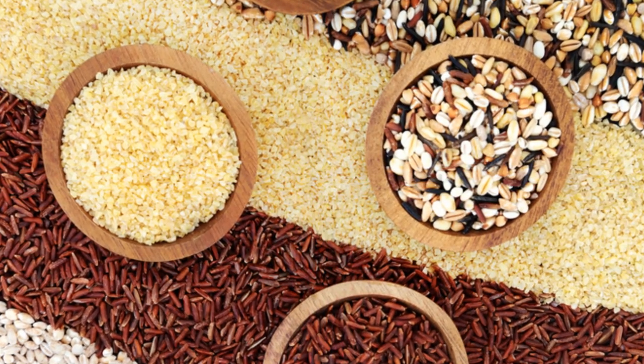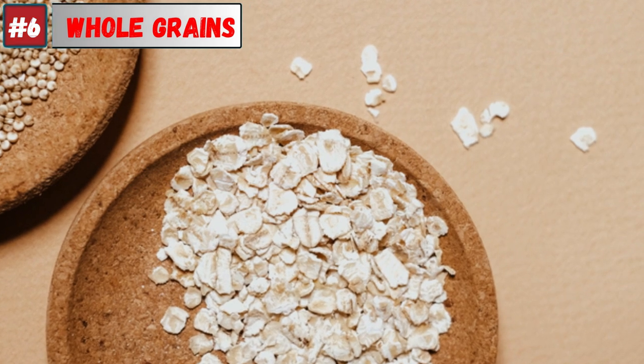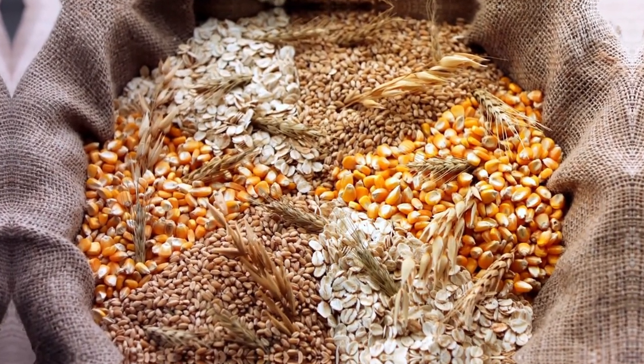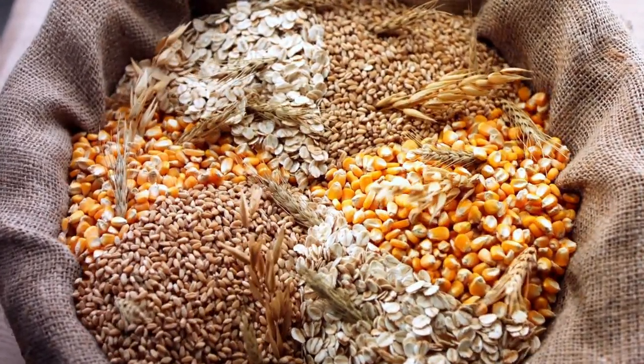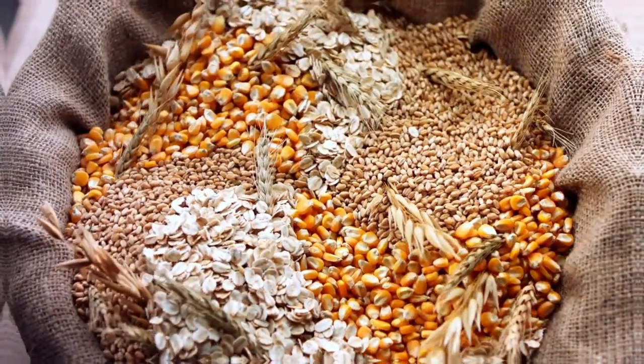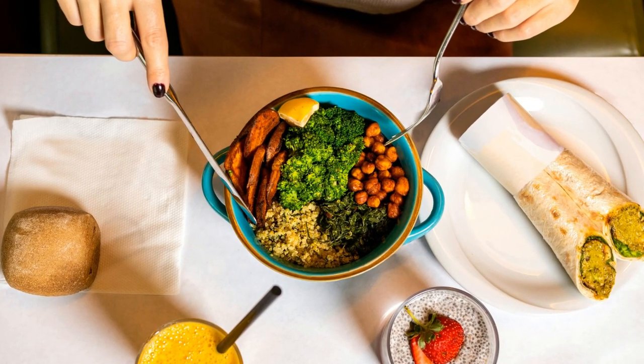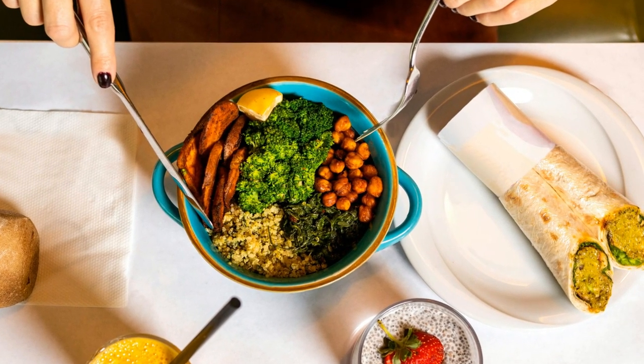At number 6, we're talking about whole grains. Brown rice, quinoa, oats, whole wheat bread, grains that haven't been stripped of their nutritional goodness. Whole grains are packed with fiber and have a lower glycemic index compared to their refined counterparts. Lower glycemic index foods are digested more slowly, leading to a more gradual increase in blood sugar. So swap out those refined grains for their whole grain counterparts. Your taste buds might not even notice the difference, but your blood sugar levels definitely will.